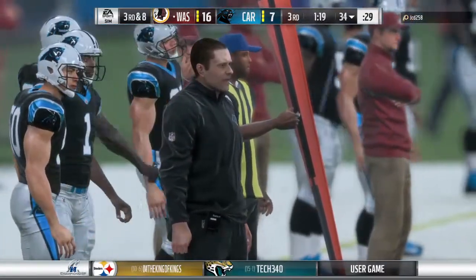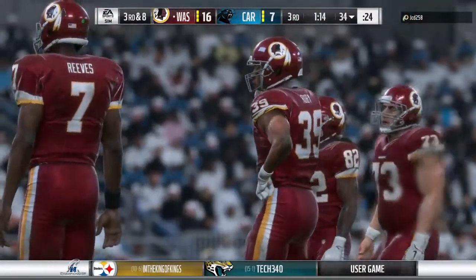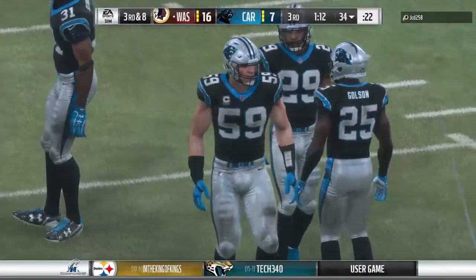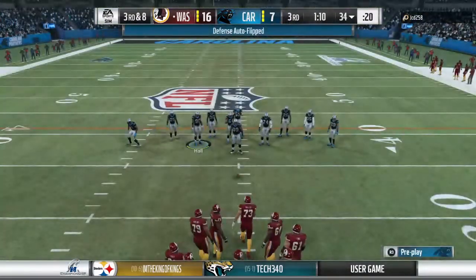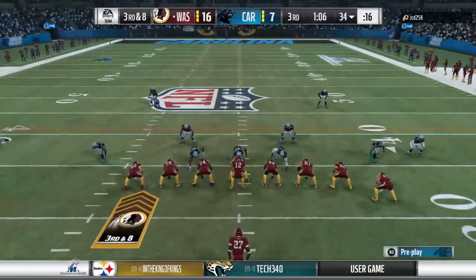Yeah, now maybe you bring in an extra defensive back or two because you want to try and defend on 3rd down. They like to play those nickel or sub packages, don't they? The Redskins on 3rd down. They've had good success, 5 for 8 to this point. This is 3rd and 8.